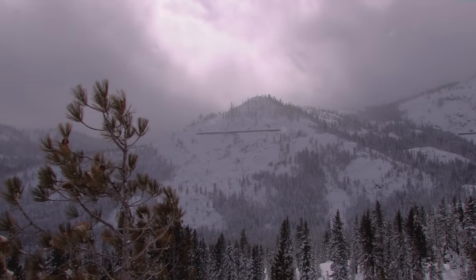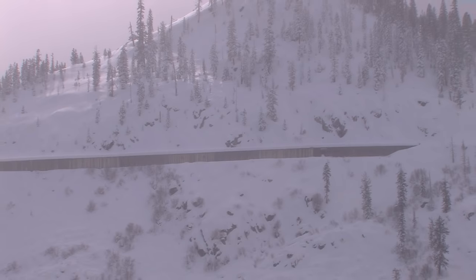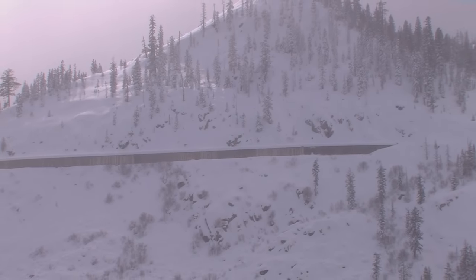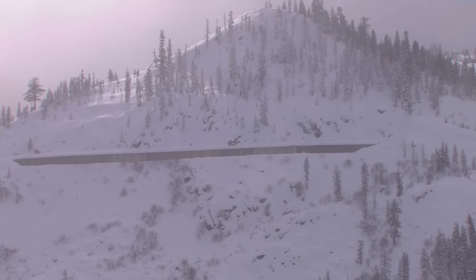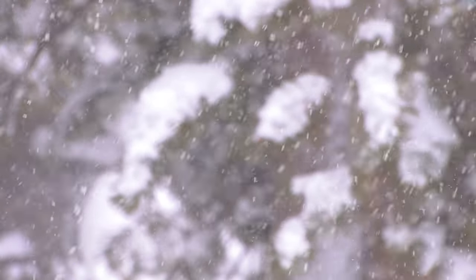Wind is also an issue in the Sierra Nevadas. Gusts over 100 miles per hour are common when winter storms slam into the pass. This is exactly what we faced during our January 2010 visit to Donner. Despite the weather, the main line must stay open. And like the mountains, the trains themselves take on a whole new appearance.